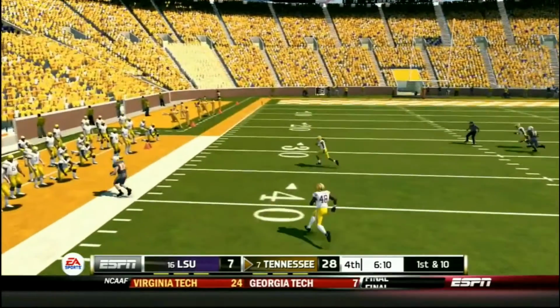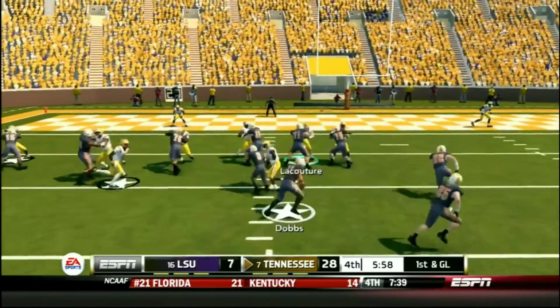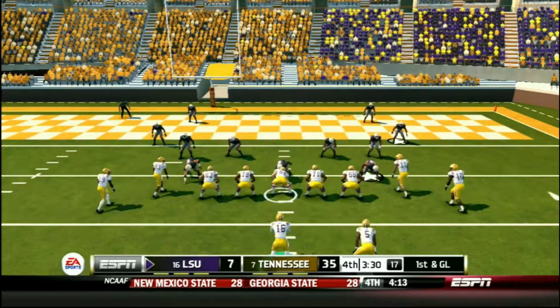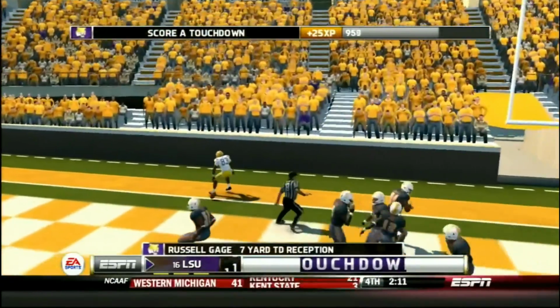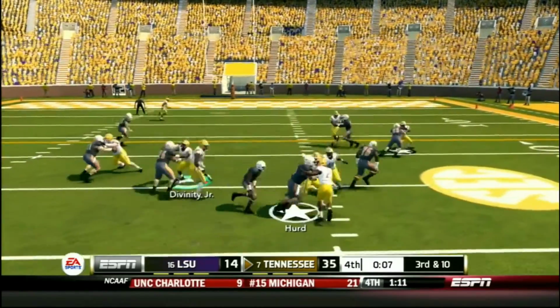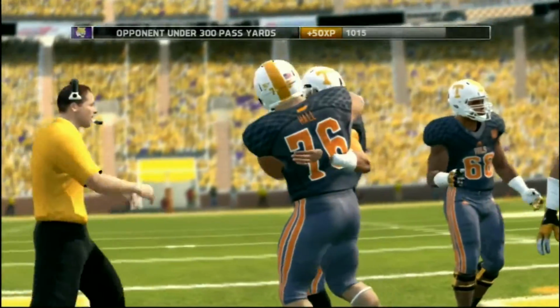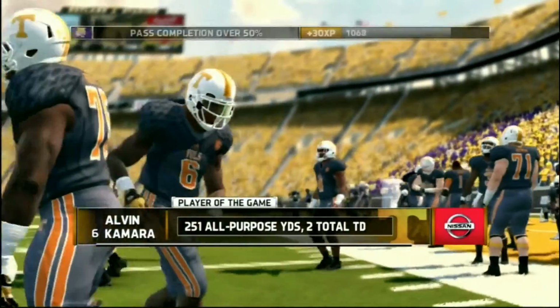Throws it to the outside. And Smith makes a grab for a gain of 21. And skip ahead. 1st down and goal, and Dobbs is going to keep it again and get into the end zone to make it a 35-7 game. And then you skip ahead and you just see LSU throws to the end zone, and Russell Gage gets in for a touchdown. But that's pretty much going to do it for this game. We'll have the highlight, and then at the end we'll have recruiting for y'all. So hope you guys, this right here just wasn't a great game against Tennessee.